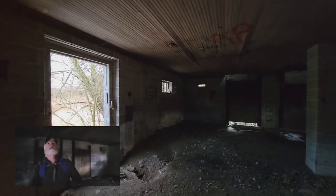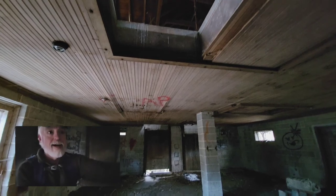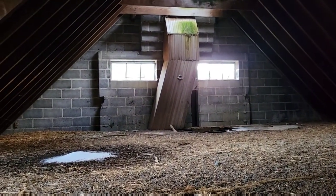There's another opening. I'm gonna straighten the camera out. I'm gonna put it on a different view so I can stick you up in there so we can see what's up there. All right, so there's another opening in the ceiling. And I can see the rafters and stuff up there. I don't have a way up there, so I'm just gonna put the camera up through the hole and just kind of pan around. So this is the upper level.